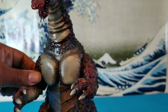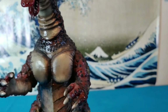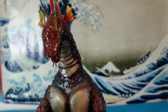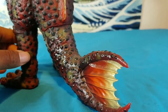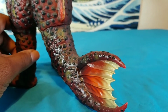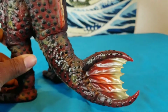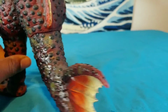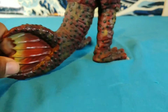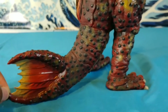He doesn't have much articulation. His arms do move, but his legs are completely stagnant. His neck doesn't move at all. But one thing I wish they did with Titanosaurus, which I know we got with the 25 centimeter version, is an extra tail, a tail that closed up. Because in the movie, we don't see his tail out like that. Honestly, that's kind of how I prefer it too. His tail is more closed for the most part in the whole movie.